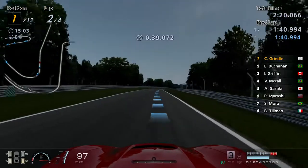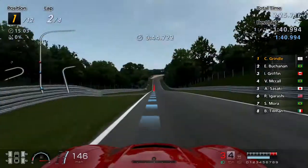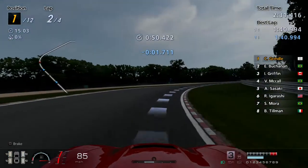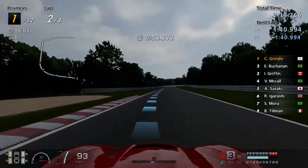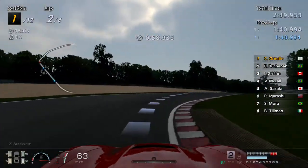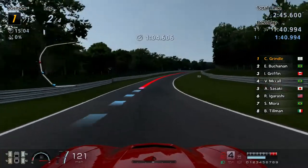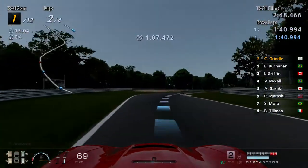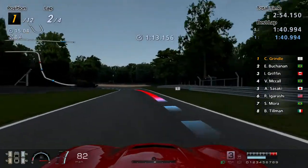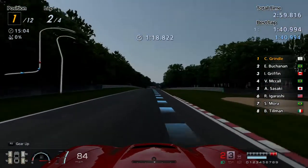Right, let's see how much speed we can get on here. We're running at 60 FPS now, because there are no cars in front of us. Nearly 160 miles an hour down there. A Bugatti Veyron would probably hit 180. So 160 in a Corvette is very good. This is the fastest car we've driven so far. This definitely gets the award for the fastest car we've driven so far in the entire series.